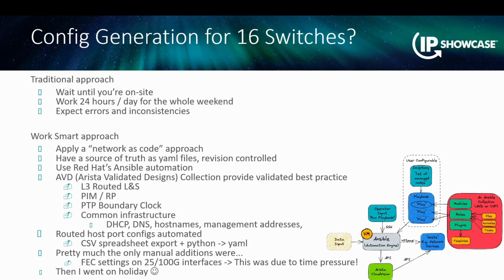So how did I configure 16 switches? There's 16 switches. There's 6 in each media network, and then there's 4 in the management network. That's a lot of configuration.